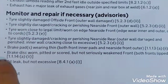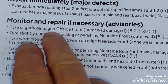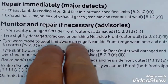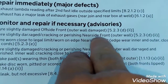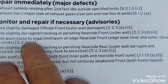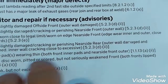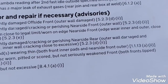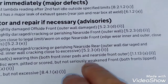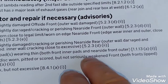Then reading further, monitor and repair if necessary, advisories. Tyre slightly damaged off-side front, tyre slightly damaged again, near side front, and tyre worn close to limit, near side front. Tyre slightly damaged, cracking, near side rear. So we've got three tyres that are bad, so we'll address that. We'll get that to the tyre shop and get all four changed.